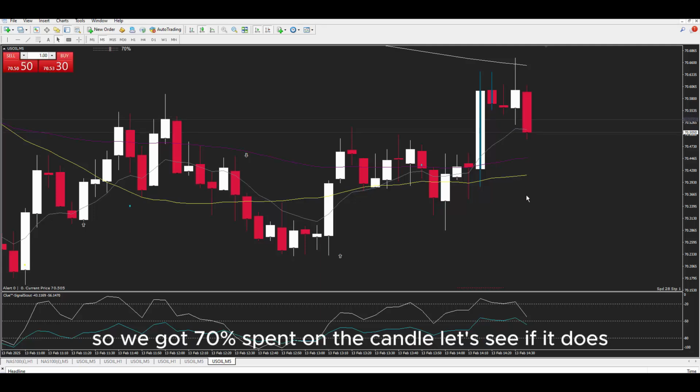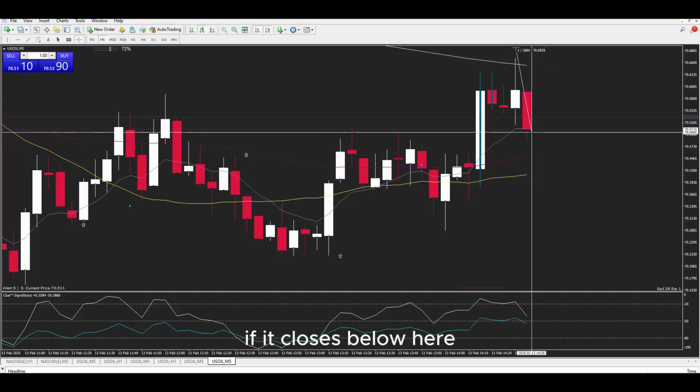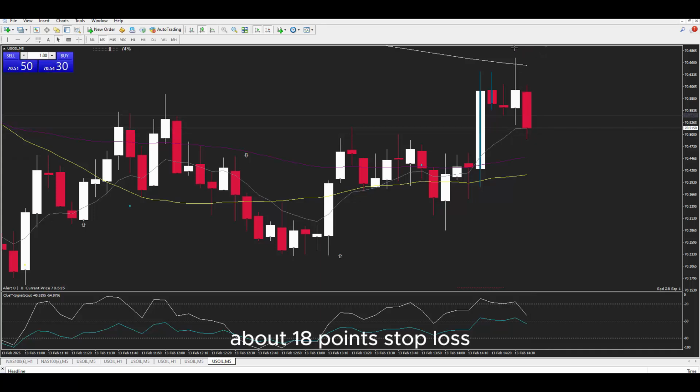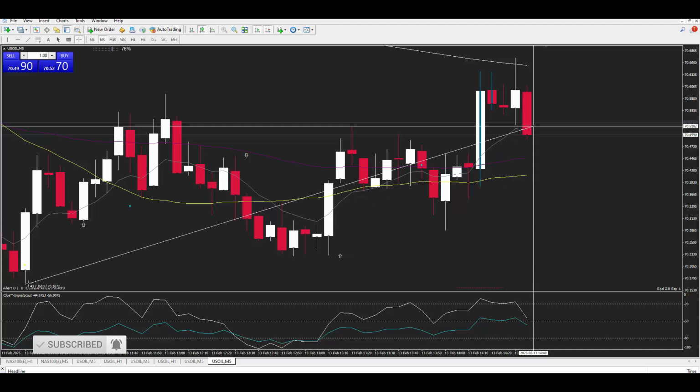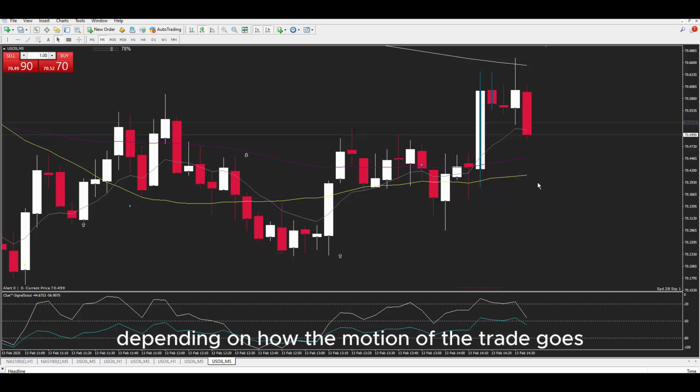So we've got 70% spent on the candle. Let's see if it does. If it closes below here, we've got about an 18 point stop loss, and we can target 24 points or even 30 points or even 35 points, depending on how the motion of the trade goes.